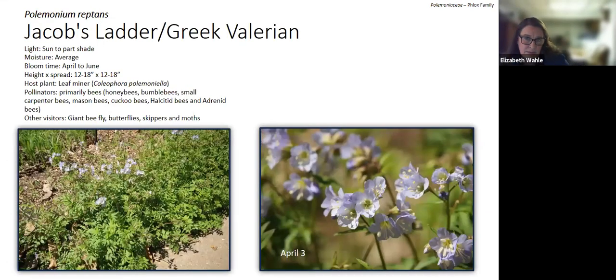So this one definitely is not very common. This is Jacob's ladder, or Greek valerian is another name, and this is sun to part shade. And I'm going to say that if you have good soil moisture, it'll take full sun. If you have a little bit of drying, you're probably going to want a little bit of protection from the hottest part of the sun if you have that option.